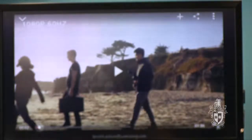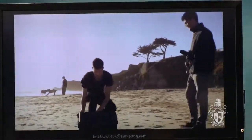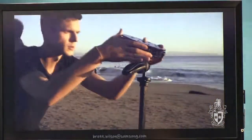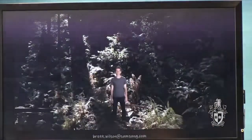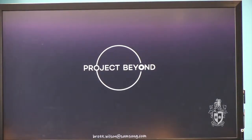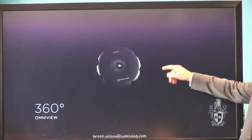Let's just make sure it captures up. So 16 HD cameras, it's the only way I can actually do that full view.